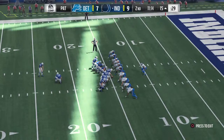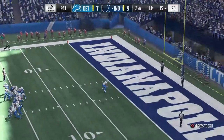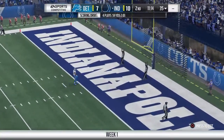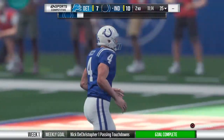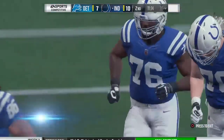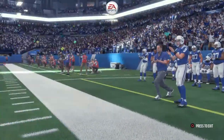Ryan Suckup on for the point after. And it's through, and that makes the lead 10-7. A drive there of just 4 plays. And the result for the Colts is a touchdown.